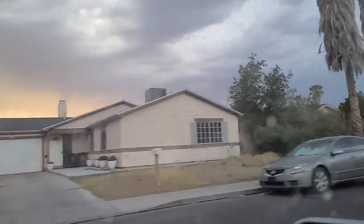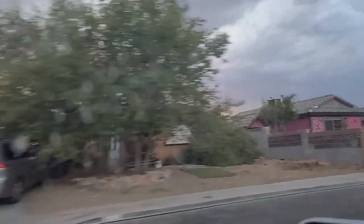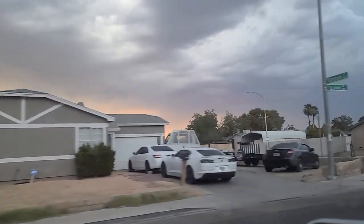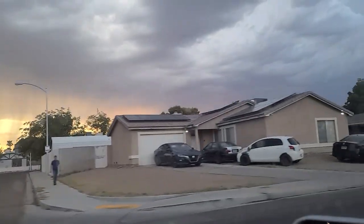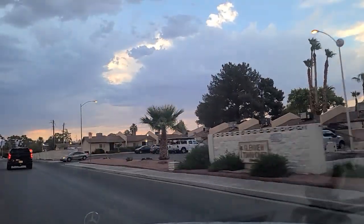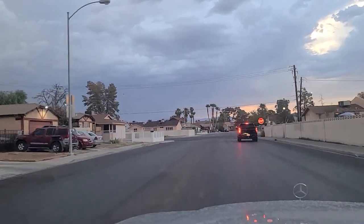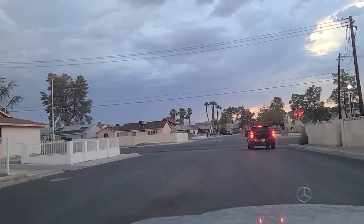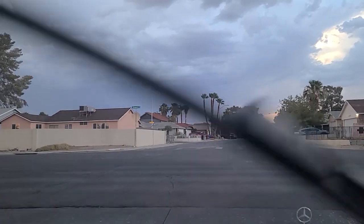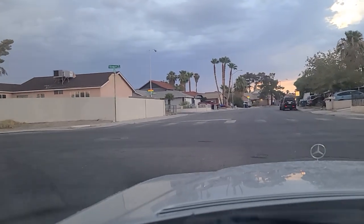As we continue northbound, car says it's 112 outside, which makes sense because it hasn't rained over here yet. And then you've got these townhomes over here, Glenview Townhomes, it says there. This area has a lot of calls for service. It's one of the reasons I like to video over here, show you the area.